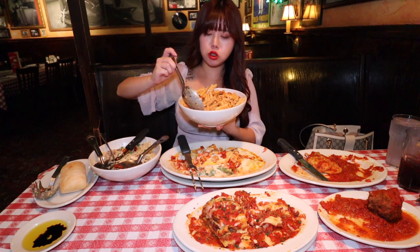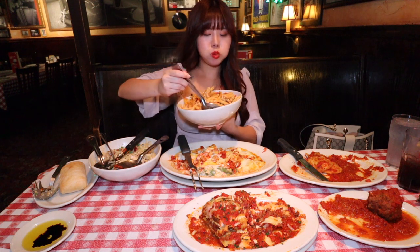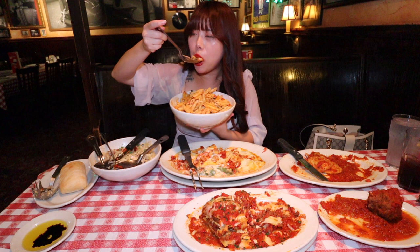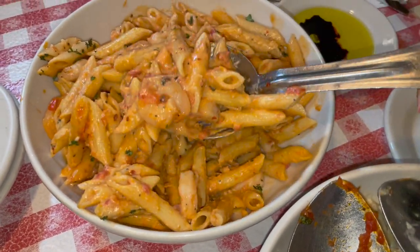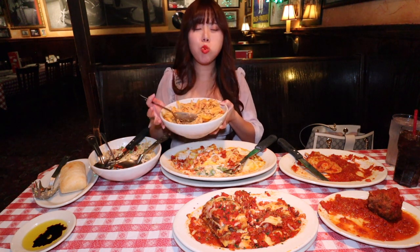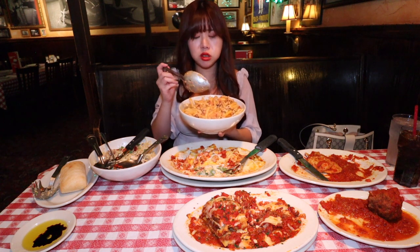Love the texture of the pasta. Try some of the shrimps now. Shrimps are super flavorful. I love how they give you so much shrimp in here. If you're looking for a creamy and spicy seafood pasta, this one's definitely for you.